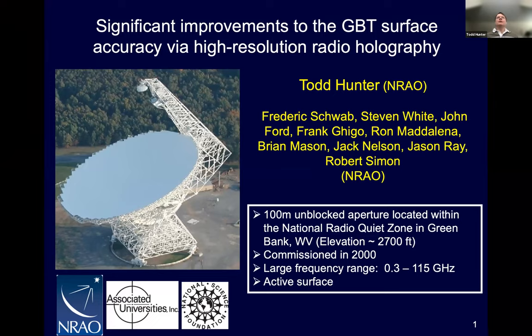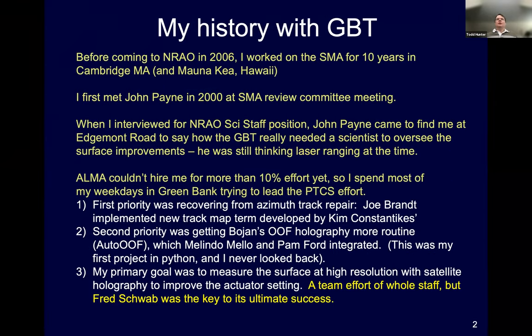But I just wanted to point out a few things. My history with the GBT: before I came to NRAO, I worked on the SMA, the Submillimeter Array interferometer, working in Cambridge, Mass. and Mauna Kea, Hawaii. And I actually first met John Payne in, I think it was 2000, at an SMA review committee meeting, and we were demonstrating motion of the first antenna with the new servo out at Haystack. And I was demoing for him the handheld Palm Pilot control that I'd written. And he was quite excited about that. And he was pressing all the buttons. I'm like, no, don't press them that quickly. Anyway, it all works.